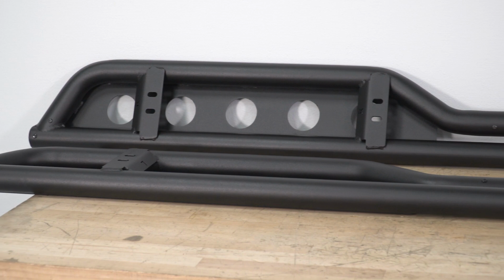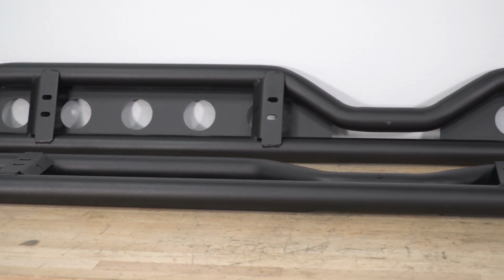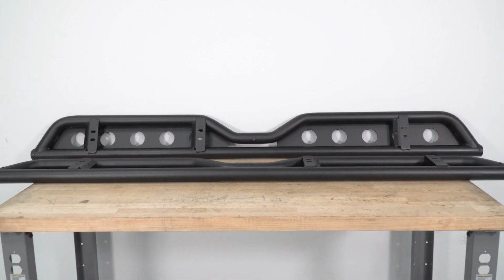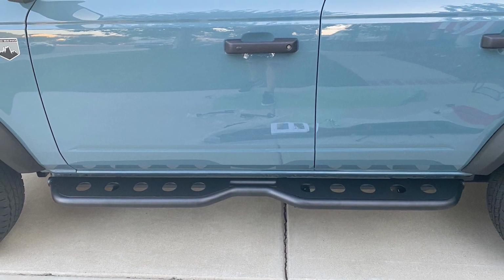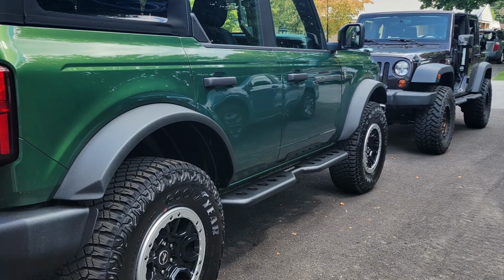Not to mention, these will come with everything in the box to very easily get these onto your Bronco. This set is going to come in at roughly the $475 mark, which is pretty average for a more rugged side step like this. Now compared to other choices, again, this is going to tuck very closely to the rocker area and will give a good amount of space to plant your foot to get in and out of the truck.